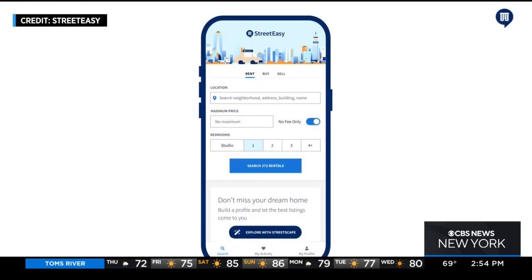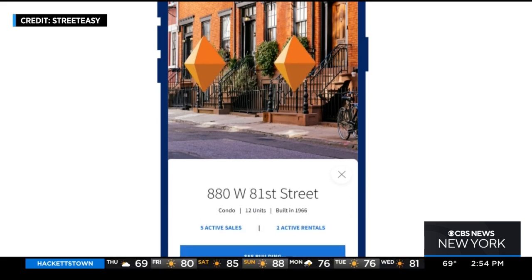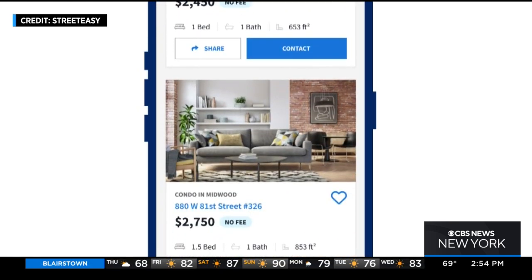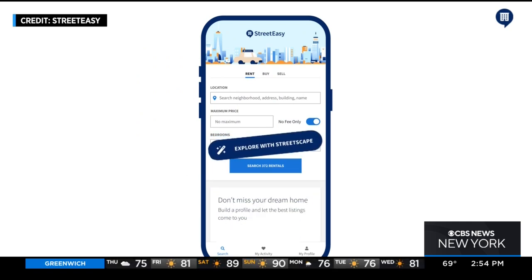And StreetEasy just launched a new tool to help apartment hunters. Tell us about this. It's called Streetscape. Yes, so this week we launched Streetscape, which is a new augmented reality feature on the StreetEasy iOS app that allows New Yorkers to immersively home shop on the streets of New York City. I like to think of it as if every New York City residential building had a QR code, but in this case, no code is necessary. You can just use the app to scan the street with your phone. You'll see floating icons in front of the different residential buildings around you, and then just click the icon to learn more about the building, see photos of the apartments inside, and find out whether there are any units available that fit your criteria.